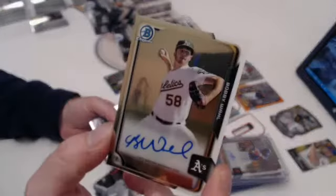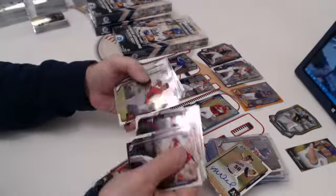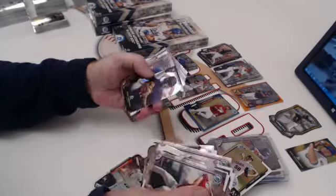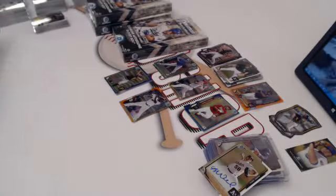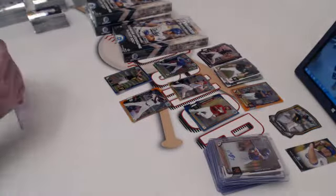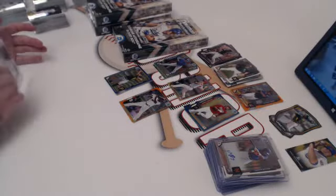Oakland A's, Bobby Wall. Alex Jackson, tall boy. Nick Gordon, tall boy. Matt Olson, $4.99, Oakland. Nothing else. Three to go.